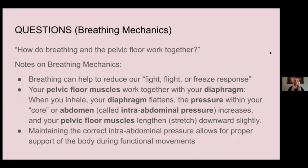But your pelvic floor muscles, they work together with your diaphragm. So diaphragm up here in the upper chest area. So when you inhale, your diaphragm is going to flatten and the pressure in your core or abdomen, your intra-abdominal pressure, increases. And then the pelvic floor muscles lengthen out or stretch downwards slightly. And then when you exhale, the opposite happens. So maintaining the correct intra-abdominal pressure allows for proper support of the body during functional movements.